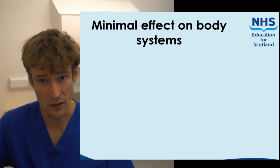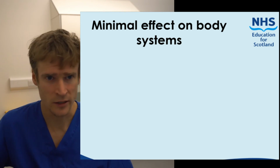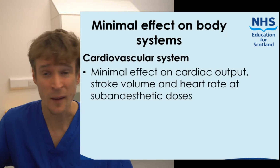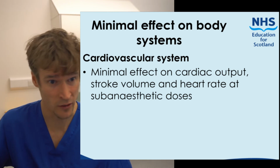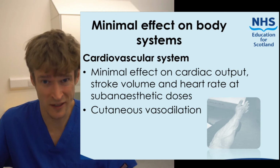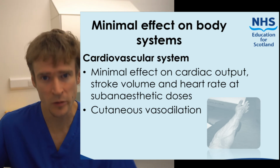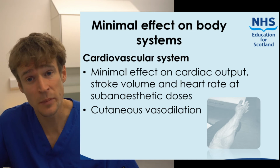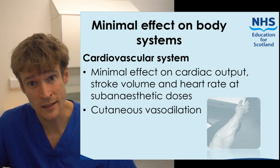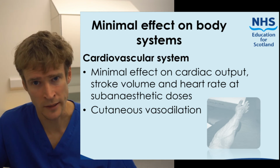Whilst it does have some effects in chronic overexposure, for an individual patient, the other effects are minimal. It doesn't have much effect on their cardiovascular system in the doses that we're using and for the duration we're using. The one thing that does happen is patients get cutaneous vasodilatation, which they feel as that sensation of warmth when they're appropriately sedated. It's also potentially something we could use to our advantage if we're looking to provide intravenous sedation and we're needing the depth of intravenous sedation provides for a patient who is acutely needle phobic.